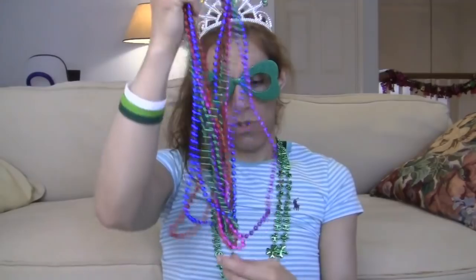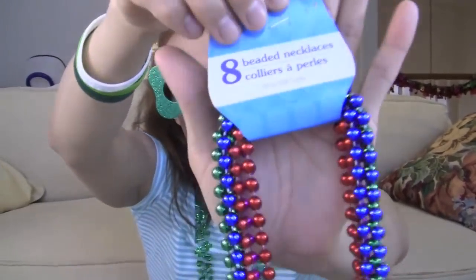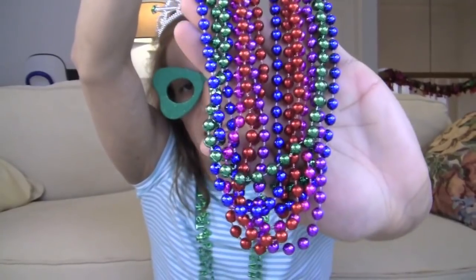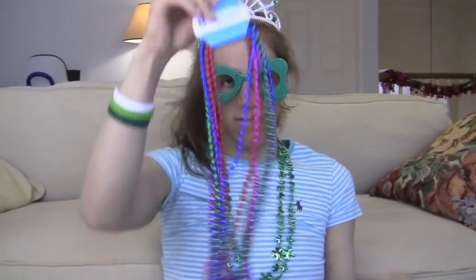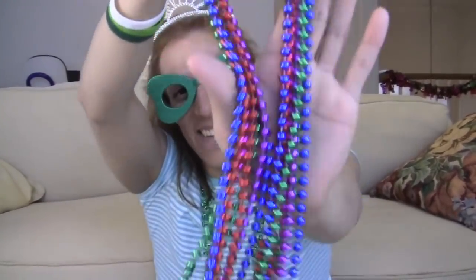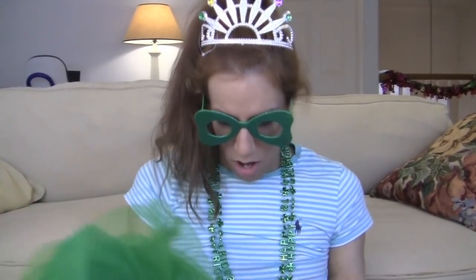Party. And I got these beads. Oh, I just love these beads, they're so fab. Different colored beads. How fun is this? Honestly, I wanted this for the video just to wear it, you know? Why not? Shake your shamrocks. I love that. Okay. Got that.